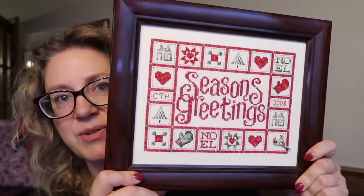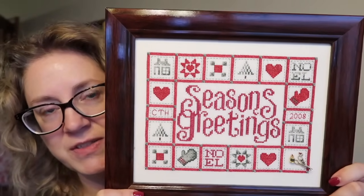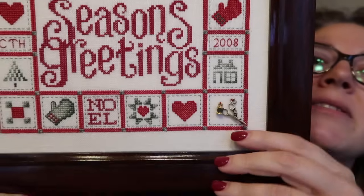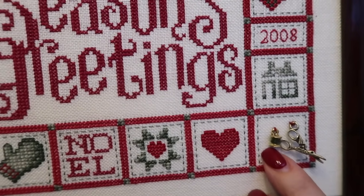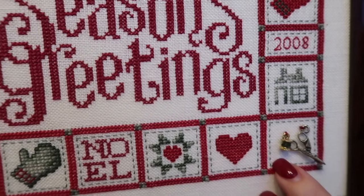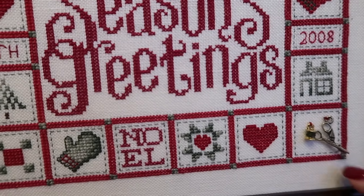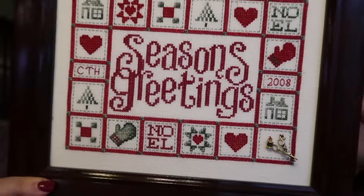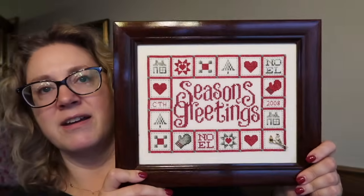No glass on this one, so no glare. Check it out. Isn't it fun? I loved stitching this one. It was so fun. And there are the little charms on there. Scissor and thread bobbin. And I wrapped a little bit of the dark green floss around the bobbin. Actually, I think I might have. So I picked that dark green that was in the mitten, the bobbin, the scissor. Hopefully that's focused. I think it is. Isn't that beautiful? It's just such a fun holiday piece.